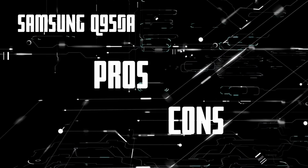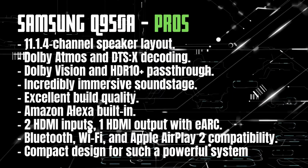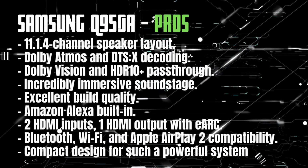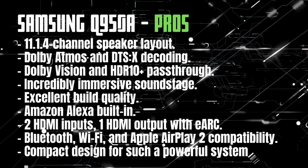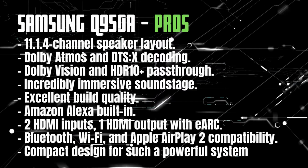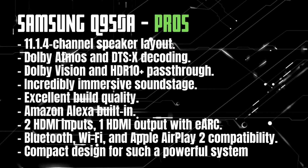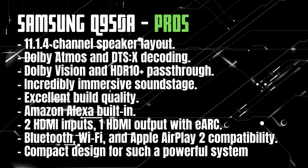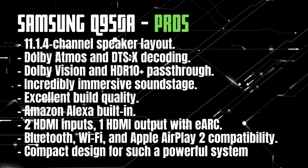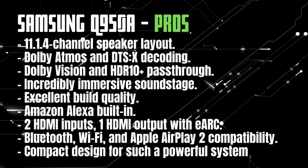Let's look at HW-Q950A pros and cons. Pros: 11.1.4-channel speaker layout, Dolby Atmos and DTS:X decoding, Dolby Vision and HDR10+ pass-through, incredibly immersive soundstage, excellent build quality, Amazon Alexa built-in, 2 HDMI inputs, 1 HDMI output with eARC, Bluetooth, Wi-Fi, and Apple AirPlay 2 compatibility. Compact design for such a powerful system.